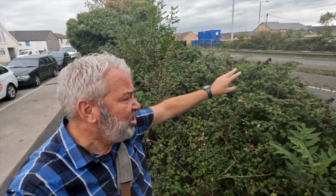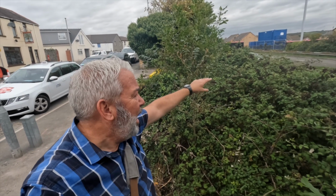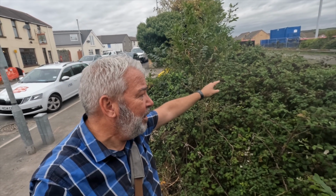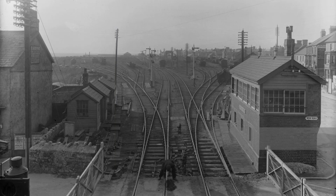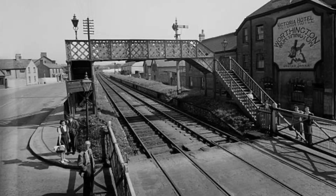And the original station would be behind me, up until 1916. Then it was extended and moved down to the car park there. Well, obviously it wasn't the car park then, down towards the western side of Salt Lake. And that's where we're heading to for our final stop. So that's the subway to Station Hill. Before that was the old level crossing.